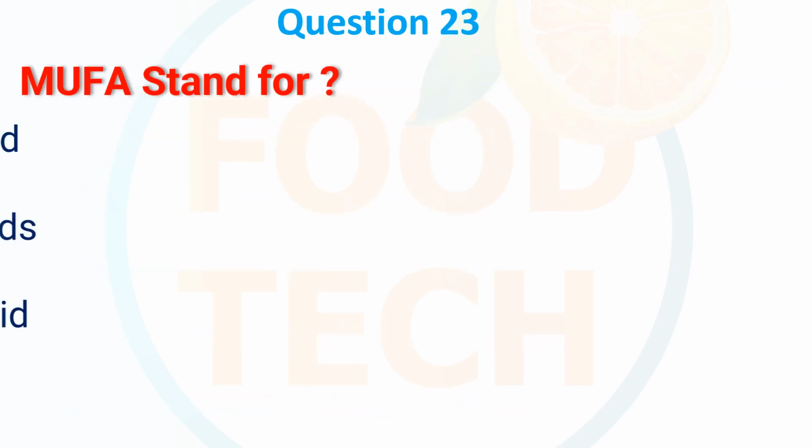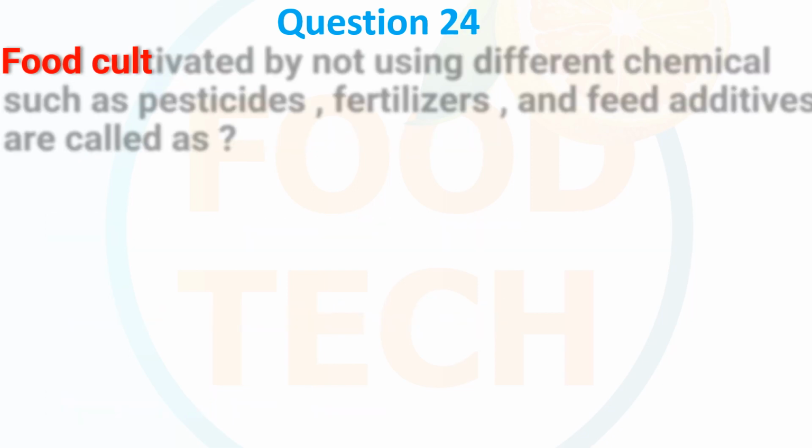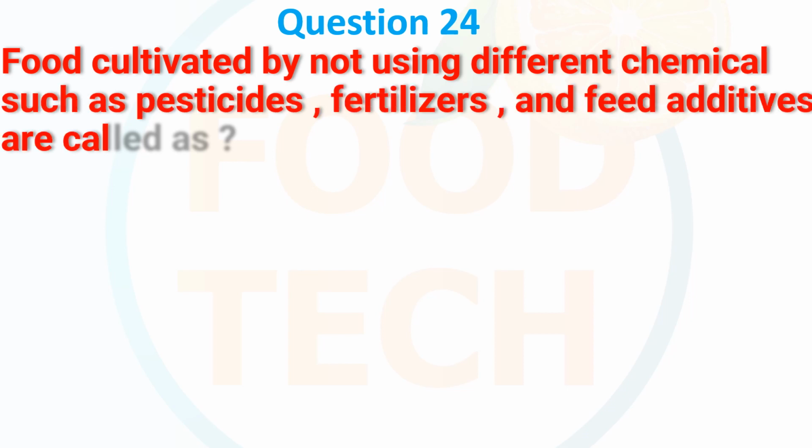MUFA stands for A. Monounsaturated fatty acid, B. Monounsaturated free acid, C. Monounsaturated fatty acid, D. None of the options. The answer is C. Monounsaturated fatty acid.